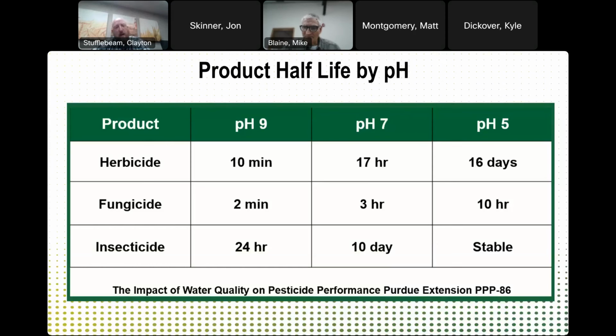This is product half-life by pH for herbicides, fungicides, and insecticide. I'm going to talk about fungicides specifically. The moment you mix your solution, that starts the timer for the half-life of that product. So a pH of 9 for fungicide is 2 minutes. Can I mix and spray in 2 minutes? Largely that answer is going to be no. When my pH of 9 drops to 7, it's 3 hours. So if we can get our pH down to 7, or if I started at 7, we're going to be in a lot better shape. pH of 5 is 10 hours. So if I get that pH more acidic, the time that our solution is in good shape and is going to be able to be taken up by the plant is going to be much better at lower pHs.